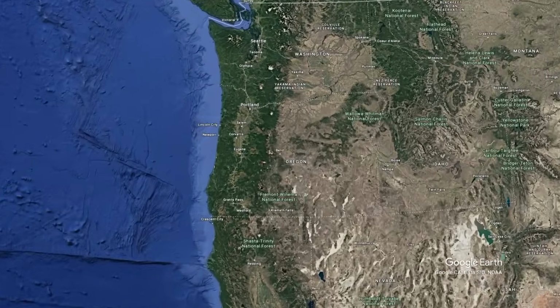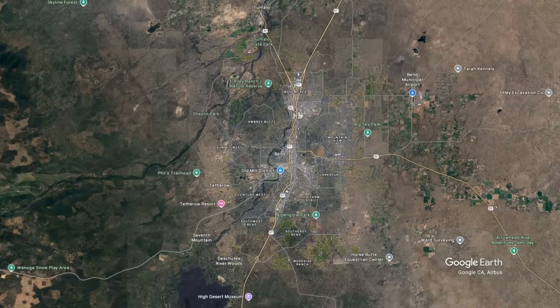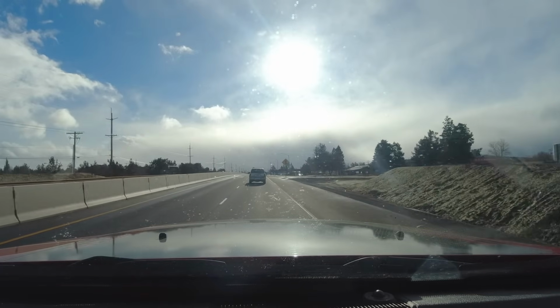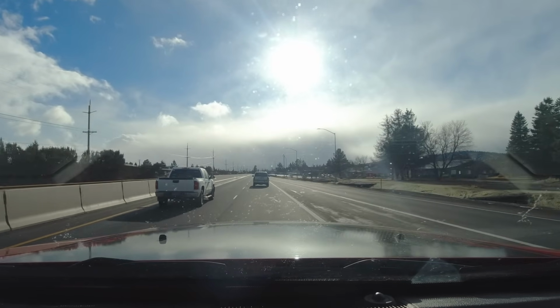Alrighty, guys. So here we are, Bend, Oregon. This is the big city in this region of Oregon. There's not really much. Klamath Falls down south there is not too big, but Bend is kind of it, guys. Big city, 100,000 people. Still big. It's cool. This is where the volcano is.